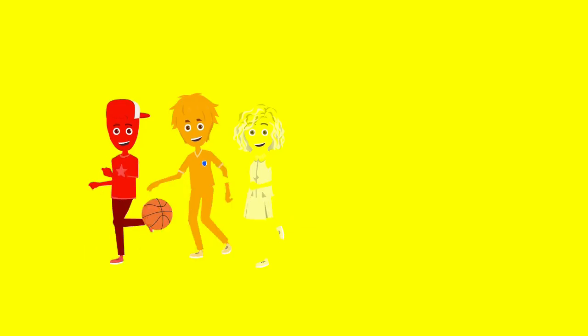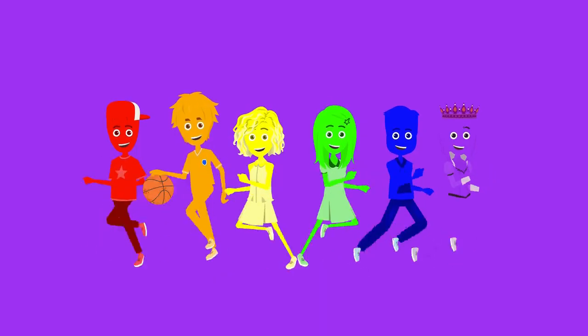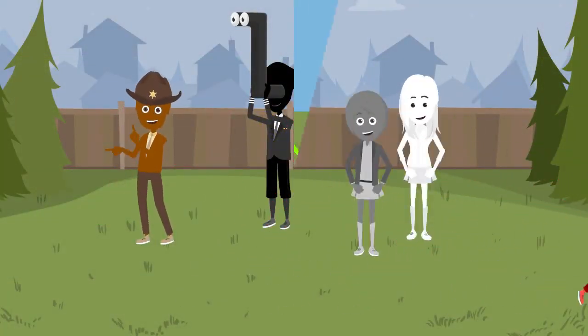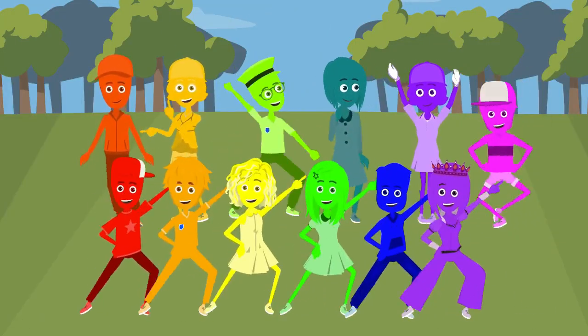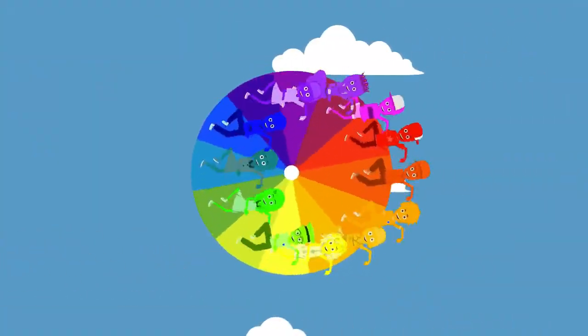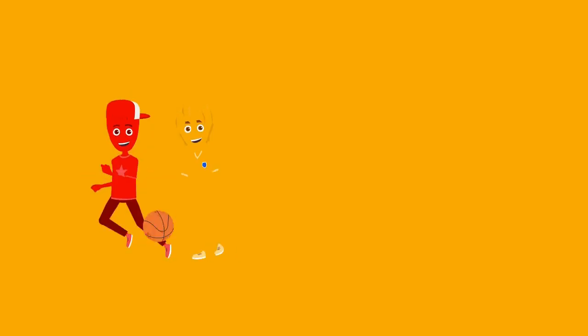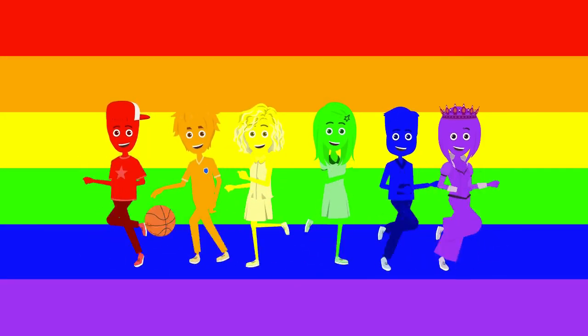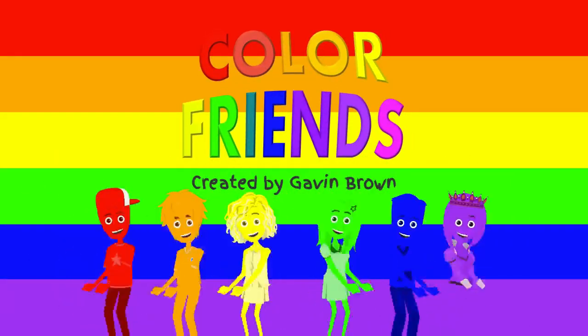Color friends, come along and sing. A rainbow of friendship together we bring. So let's spread our colors to every corner and bend. Color friends united, love without an end. With joy in our hearts and laughter in our sides, the world's more beautiful with colors side by side. Color friends, come along and sing. A rainbow of friendship together we bring. It's Cookie Color Friends.